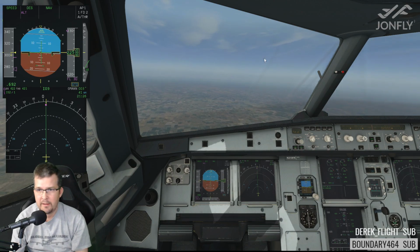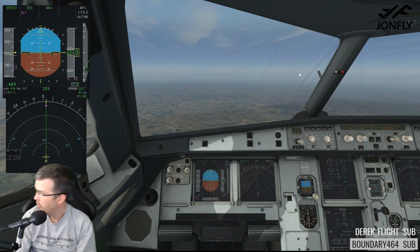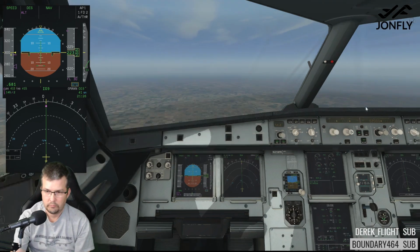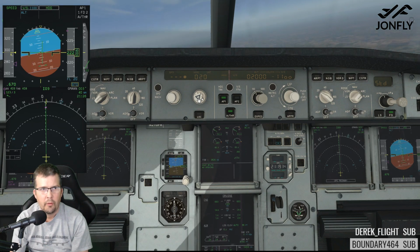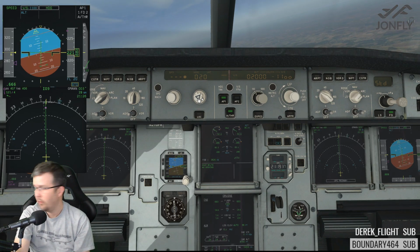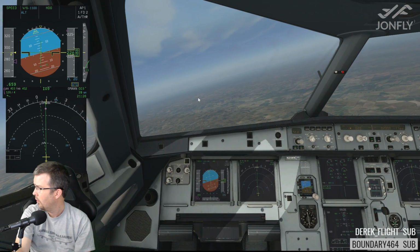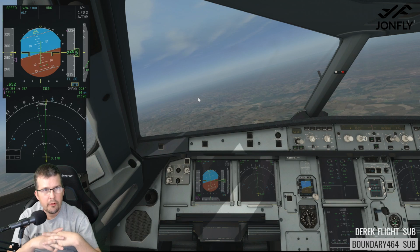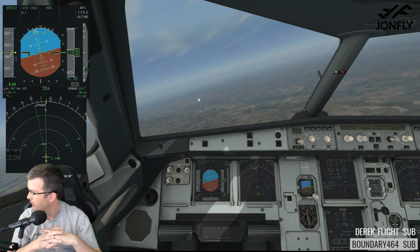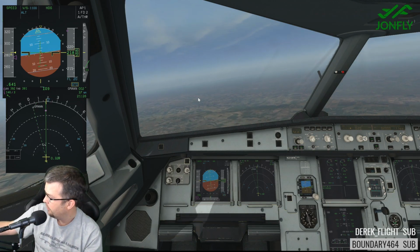We're going to simulate ATC giving us vectors. So we're going to go on a heading of 020. So I'm going to go heading mode 020. And yeah, we're in heading mode. So again, Maverick, I'm on a 020 heading vectors. It's just like an intercept ILS for ILS 9.